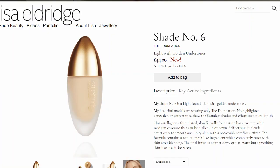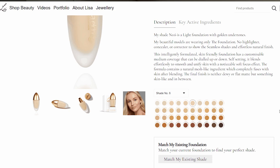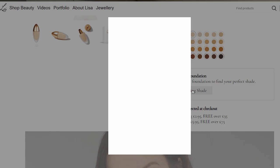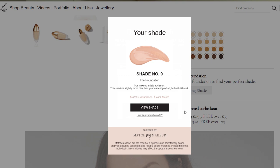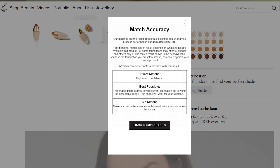The reason why I went for the light set number 2 is because the website has a tool where you can match the perfect shade of foundation for you that you currently use with the shades of the Lisa Eldridge foundation. The foundation I'm currently using is the Bourjois Serum foundation, and I'm using the shade 52 Vanilla, and that was being matched with the number 9 shade of the Lisa Eldridge foundation, which is, I think, the light medium set, and it's the number 9 with olive undertones.